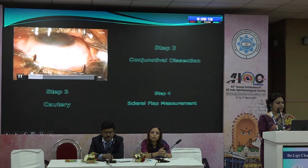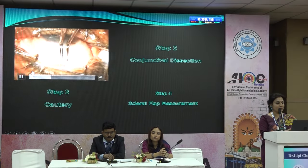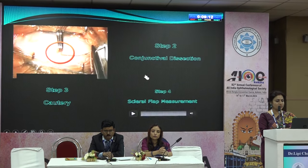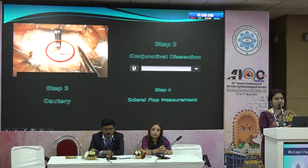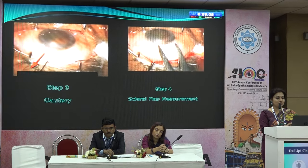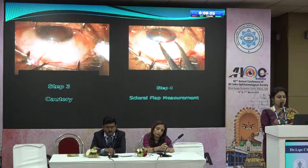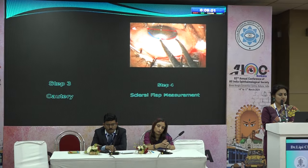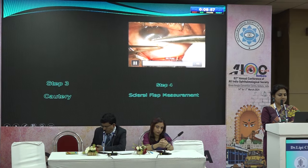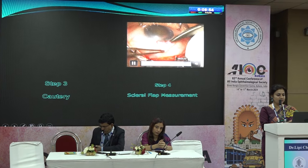So step one is taking the bridle suture. The superior rectus suture can be taken instead of the corneal traction suture. It is preferred also by many glaucomatologists. Conjunctival dissection: there should be a complete dissection. Fibrous tissue should be nicely excised. Posteriorly also we need to go, so that the posterior conjunctiva, unlike in SICS, is excised thoroughly.